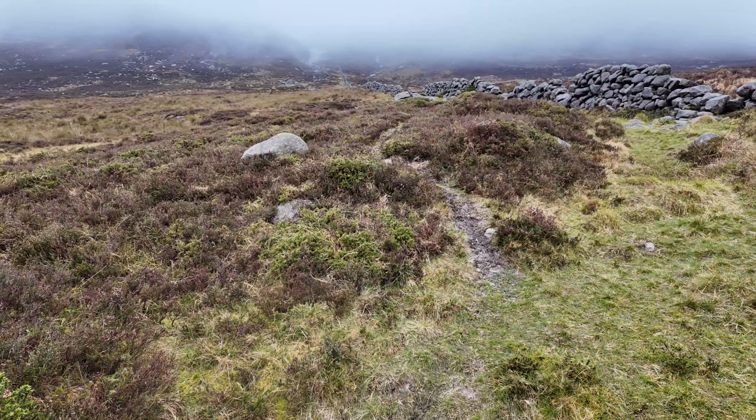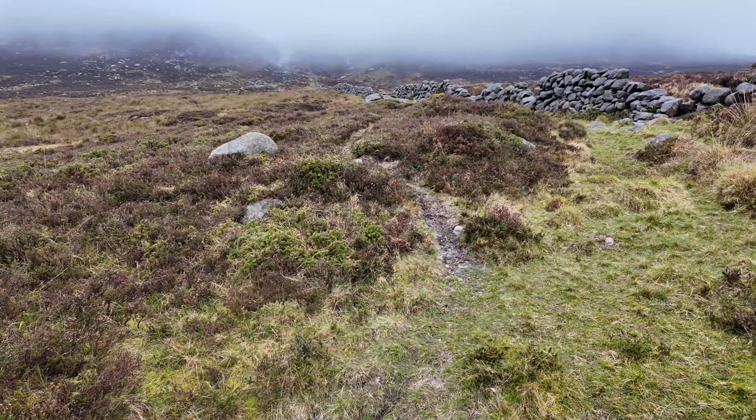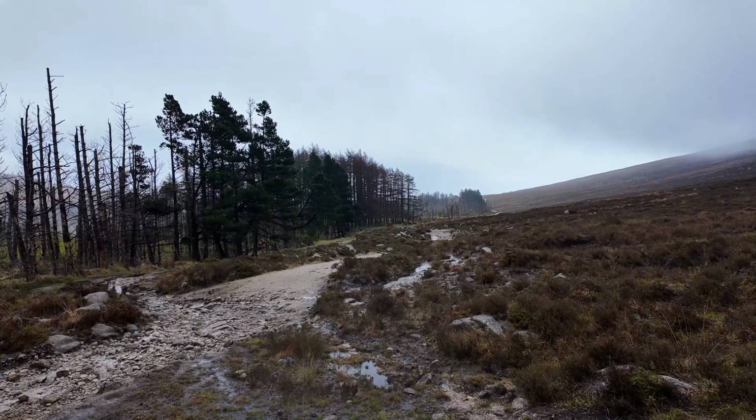If it looks mushy, it was sucking up there today. If it looks mushy, you're always better giving your stick a good poke into the ground to make sure that you're not going to disappear below the muddy waters. Yep, definitely should have come that way.